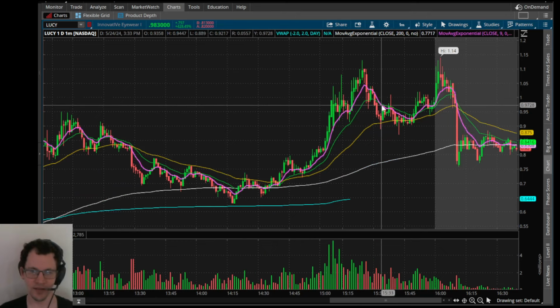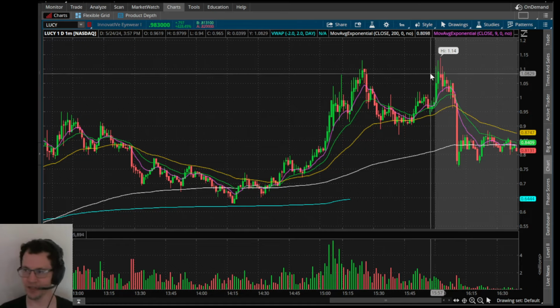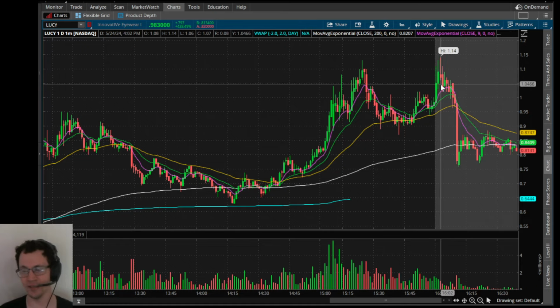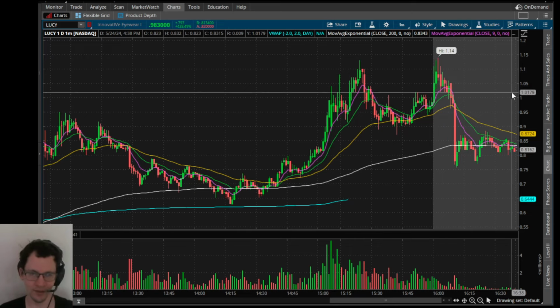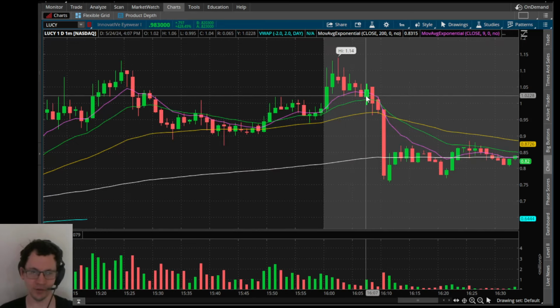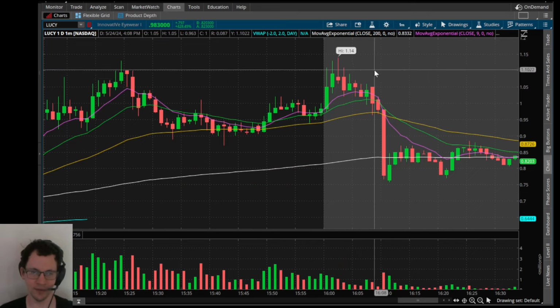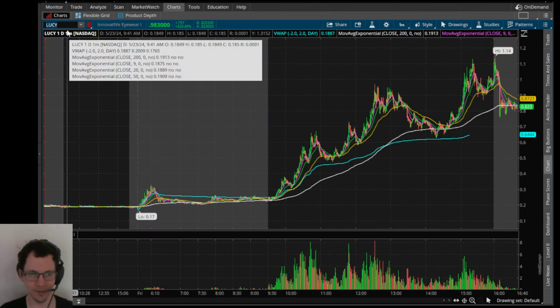I was kind of hoping for some type of rotation up here to look into. We did get one in the after hours, but I didn't really have the read on it. Again, I was actually thinking of shorting when this initiated right here, but I was hoping it would push to like 110 and I could short it. But anyway, we'll talk about Lucy later.